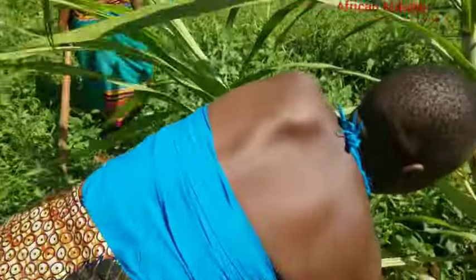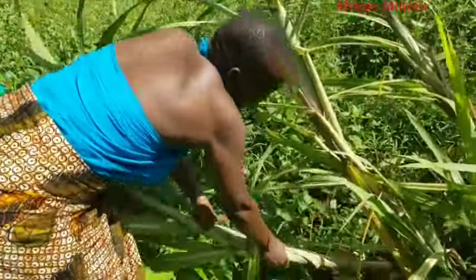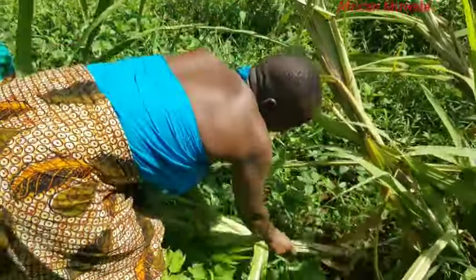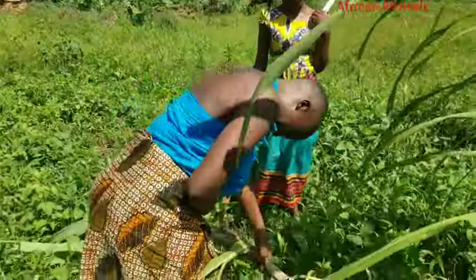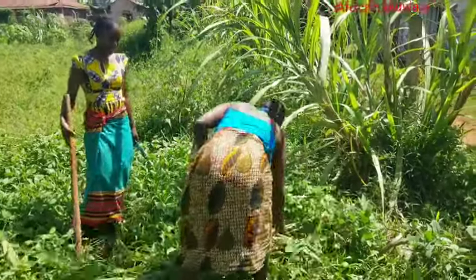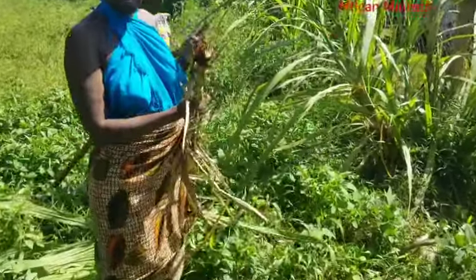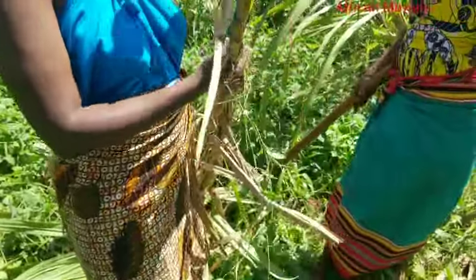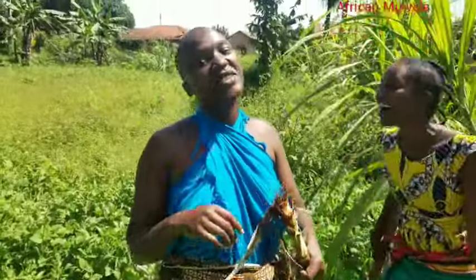You have to make sure it rotates. So you've struggled and struggled until you felt like not struggling anymore. Wait. So, okay, here. This is the lower part. This is the soft species of sugarcane. If it was the hard type, you just pull and pull like this, it will break. But because this is a soft type, that's why I struggled with it.